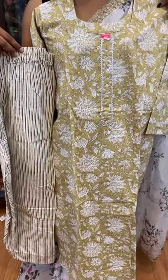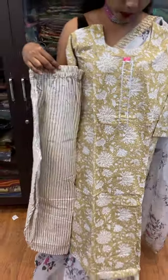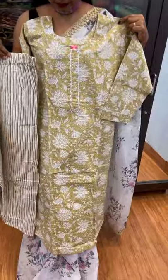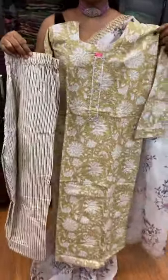This is size L and XL. So sizes 40 and 42 can go with this. Price is only 1200. Take a screenshot if you like this.